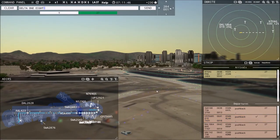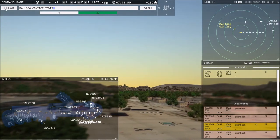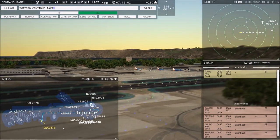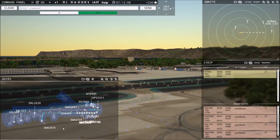Delta 1864, contact SoCal departure, good morning. Wind is 284 at 1 knot, runway 27, cleared for takeoff, Compass 5685. Say again. Southwest 2876, continue taxi. Roger, looks like good morning. Got a tow vehicle on his nose, so continue taxi Southwest 2876. He's moving, hooray.